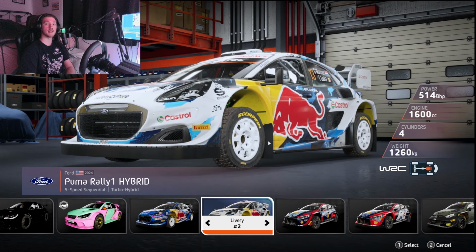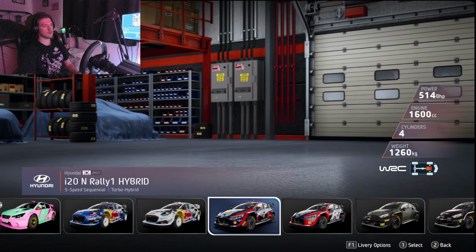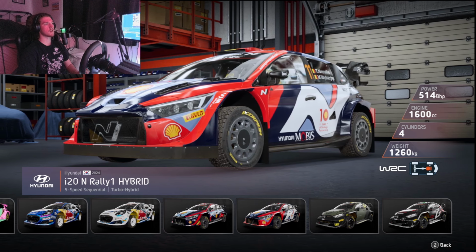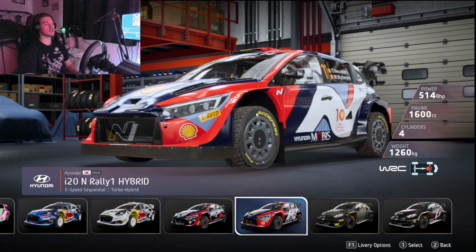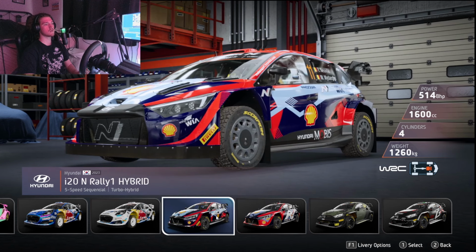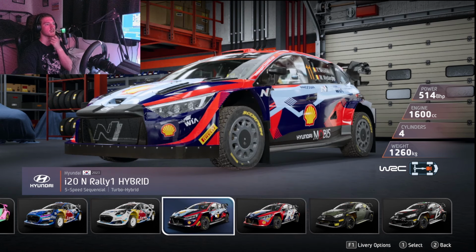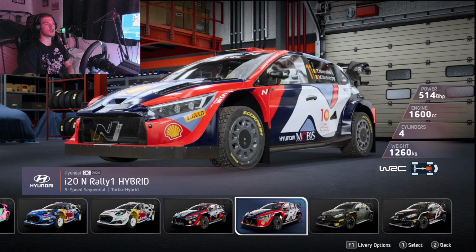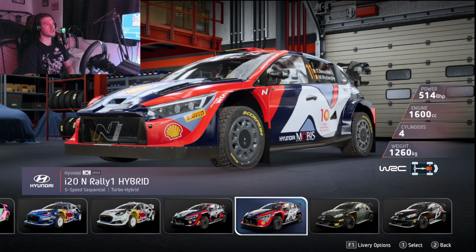And we have a bunch of different livery options as well. Only two. Never mind. And then we have the 2024 Hyundai. That looks awesome. Looks like the main difference between these and the 23 versions are more aerodynamic type stuff. Some of the splitters and bumpers are a little different. Obviously, the livery is a lot different. It looks like the 2024 one has a much more aggressive front end as well.